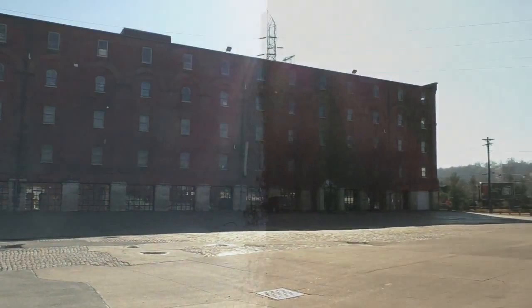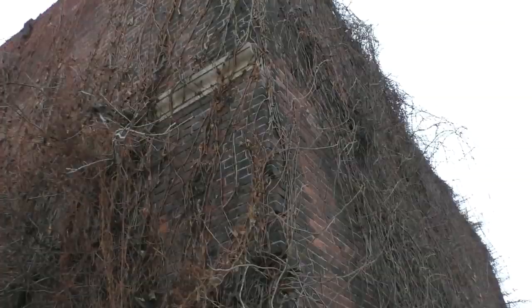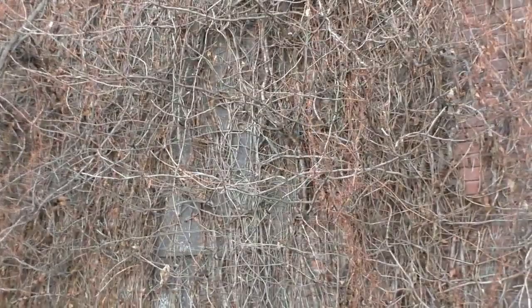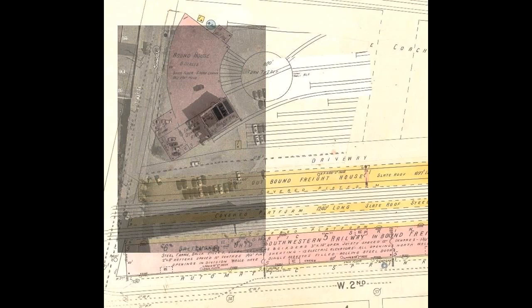Now, many of you may have seen this old vine-covered building. It's winter time right now, and when I do stuff like this in the winter time, you can see the building a little easier because there's no foliage. But this used to be an engine house, a pump house or something. This was part of a roundhouse.